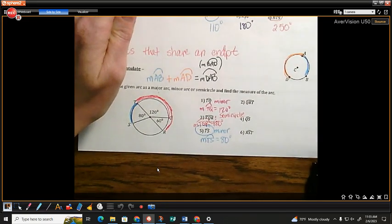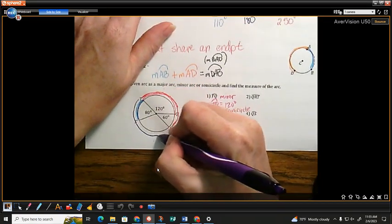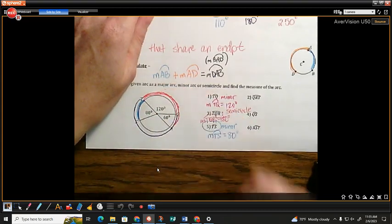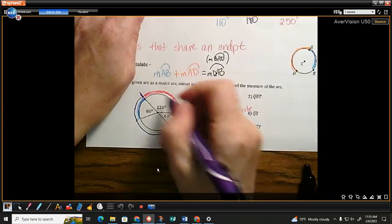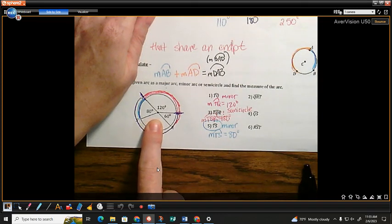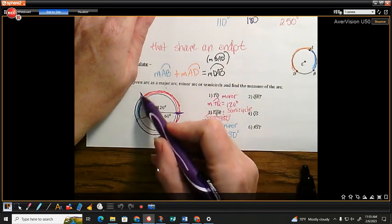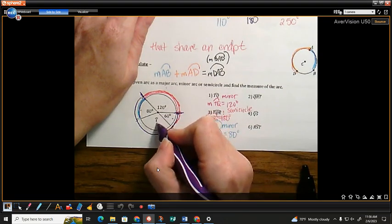Okay? What about QRT? I don't know how big QRT is. Oh dear, how am I going to figure it out? I need this arc right here. I would love to add the three pieces, but I don't know this central piece. 100 degrees? Where are you getting 100 degrees from? You add them up and subtract. Hold on. I'm trying to get Q through R to T. So I have 60 and 80, but I don't know how big that one is.